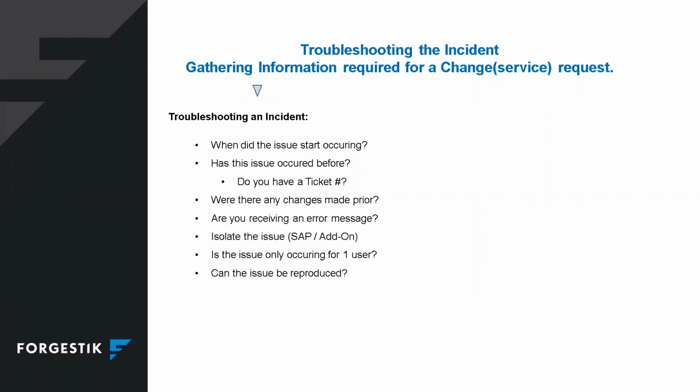And then obviously the most important, can the issue be reproduced? If we can reproduce it on our end, it prevents a lot of the back and forth between yourself and us, because we can try and troubleshoot it on our end before even manipulating your system. These are just the simple standard questions that we always ask. And if we already have the answers to these, we won't necessarily have to go back and forth several times, which can be time consuming for yourself, and it can resolve the issue a lot faster.